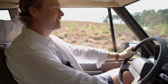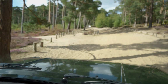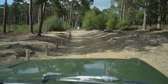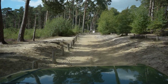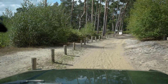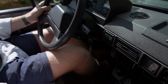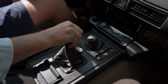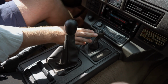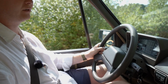Here we go, quite deep sand up ahead. And it's handling it with ease. We're only in high range at the moment. We should probably go into low range actually before we head on the road. Probably now is not a bad time. Stop, just do that. So you just go into neutral and then push it forward into low, and then set off, and you'll hear it should engage.